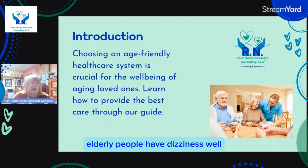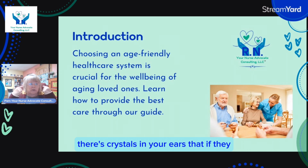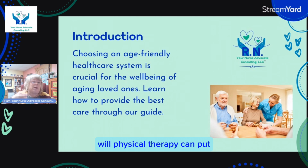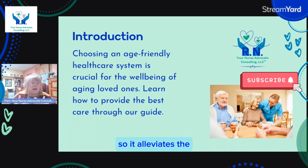Many times, elderly people have dizziness. Do they need to be evaluated for what we call vestibular, the reason for dizziness? There are crystals in your ears that, if they get out of whack, are going to cause dizziness. Physical therapy can put you through a series of exercises to get those crystals back in place, so it alleviates the dizziness, the nausea, the spinning. So there's lots of things.